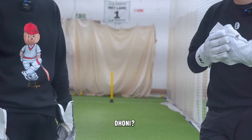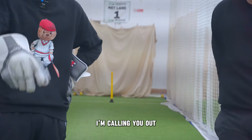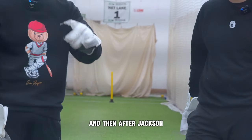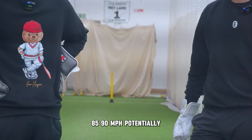Who do you reckon? Dhoni? Jackson. Jackson and Dhoni. Yeah, Cricket Kid, I'm calling you out, not for a boxing match, but just for a plus 1 mile an hour keeping challenge. And then after Jackson, we'll take a step down and go to MS Dhoni. Yeah, good. See if you can get up to 80, 85, 90 mile an hour potentially.